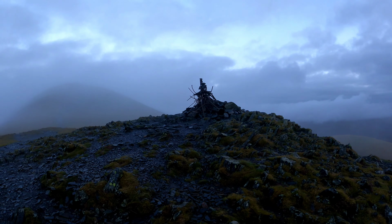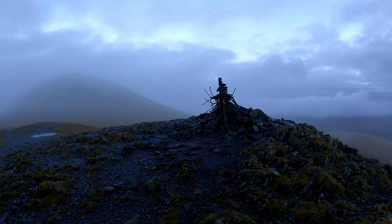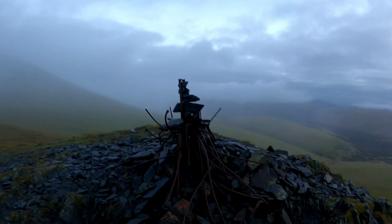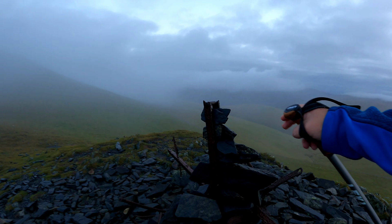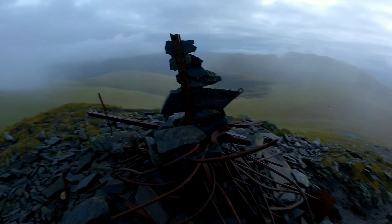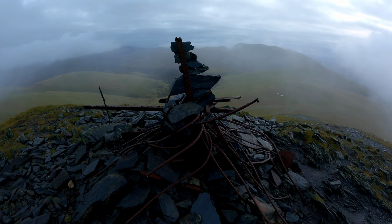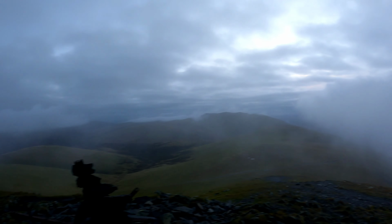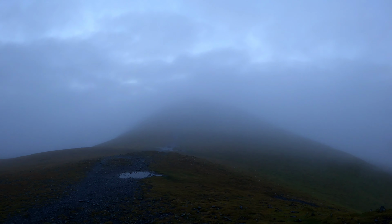So we're just coming to the top of our first cairn, which is Lesser Man. A load of old rebar, looks like a giant game of kerplunk. Very strange. A load of old rebar. Next is Little Man, which we're going to drop down a little bit then climb up to the top of that, so I'll bring you in there.